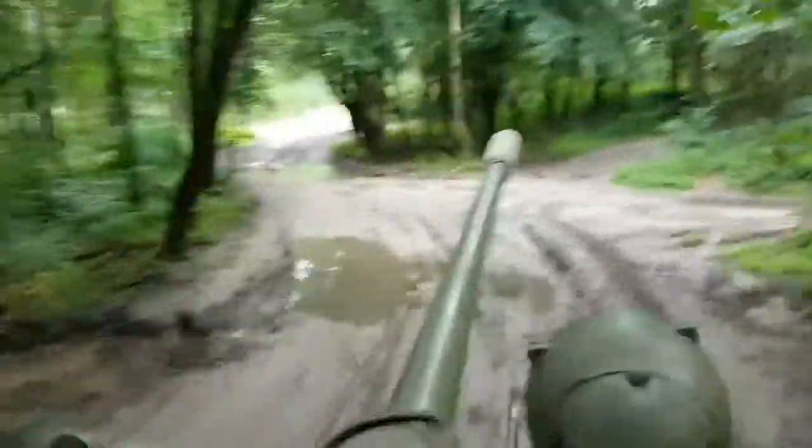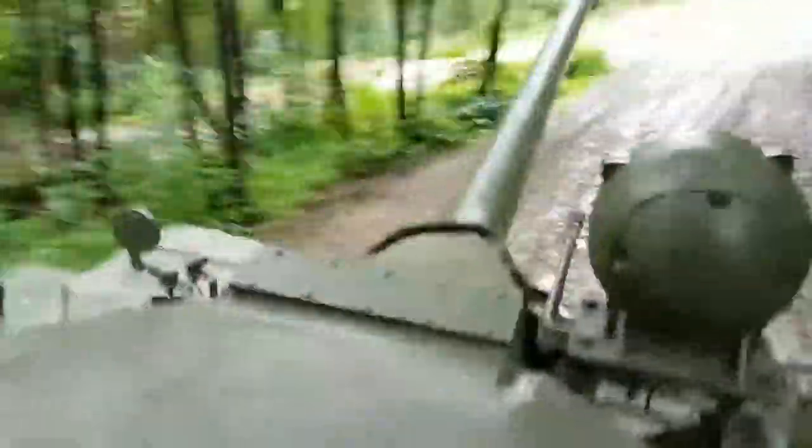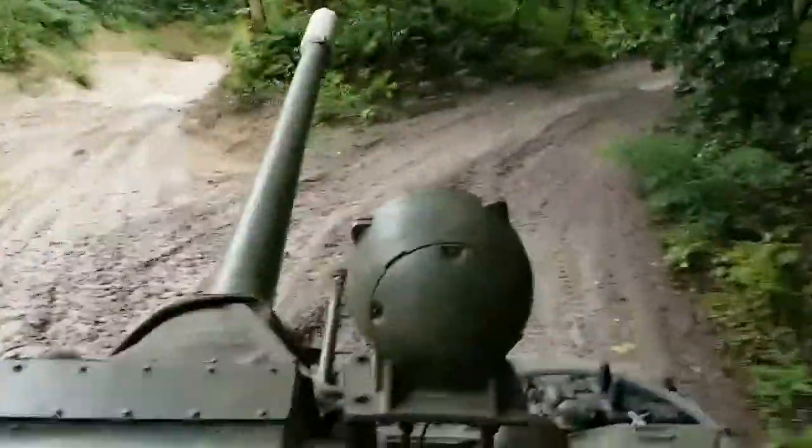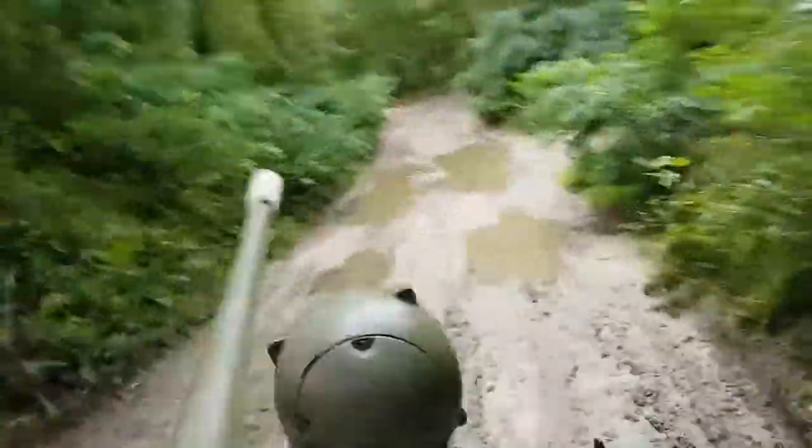Doing pretty well going up here. As you can see, the camera is already shaking and stuff. It's a pretty powerful beast. It has a V12 engine, I guess, and the T-55 does somewhere around 50 kilometers an hour. So when we started off here, it's like, okay, this is pretty decent. Of course, some terrain driving and stuff.